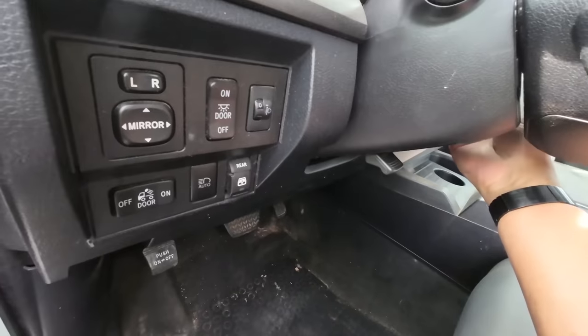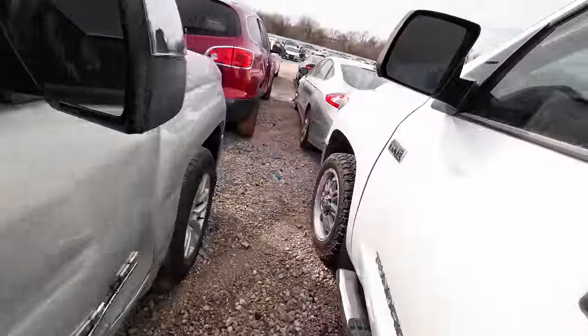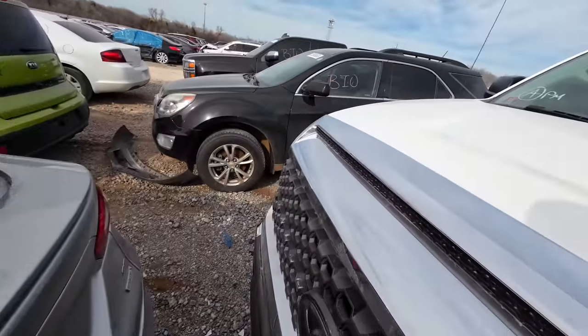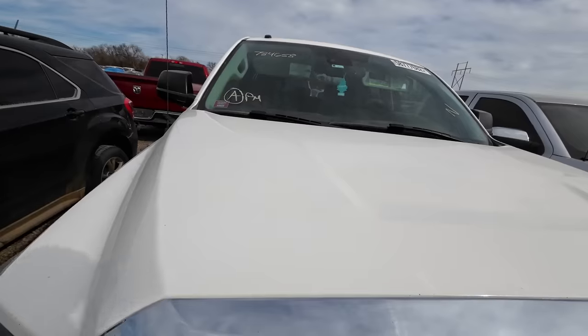We do have the key. Let's go and put it in the ignition and see if anything happens. No, of course not. Nothing happens at all. Now let's pop the hood. Let's take a peek. Let's check the oil. And let's just see what she's doing here. Oh, this is a tight fit. I need to lose some weight or something, man. How do you... There we go.